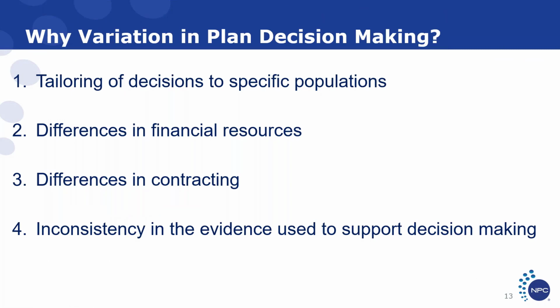Okay, well, I think in many ways this variation is expected. I mean, unlike Ireland and the UK and many other countries, we don't have a single payer here. We have lots of independent decision makers all making their own decisions of how to cover these products. So some variation is expected, and I think there's some very good reasons for that.